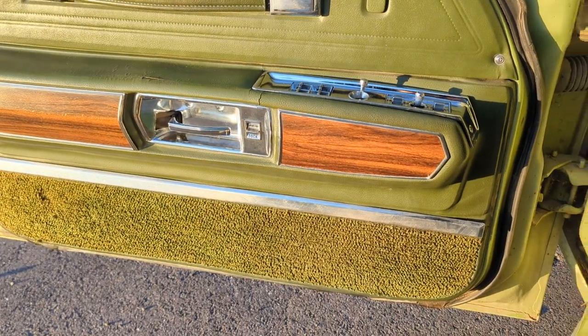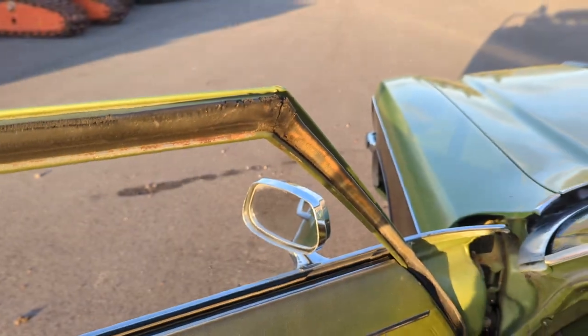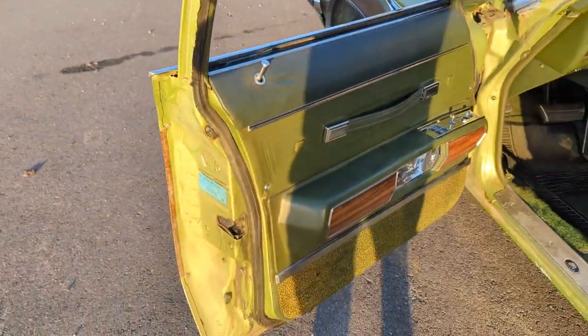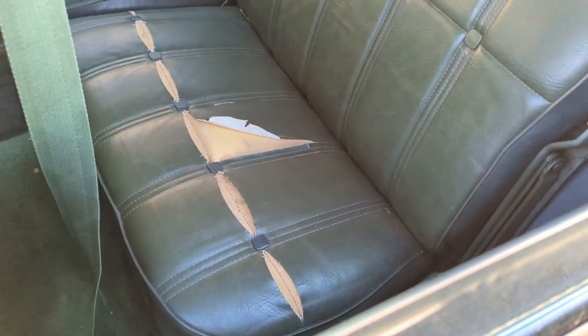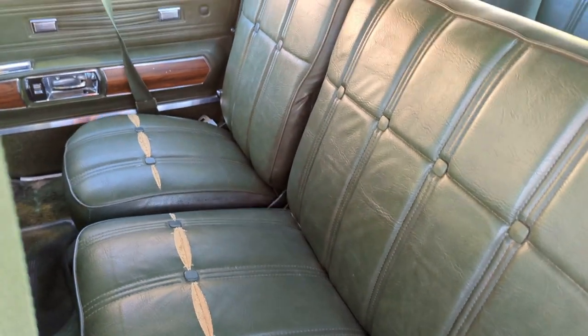But it's in pretty good shape. Carpet is all torn up. Definitely need to get a carpet kit in this thing. The door seals are old and brittle, so they leak. So I've got to get those changed out. Here's the rear bench. And then it's got the front-facing third row for an additional two.